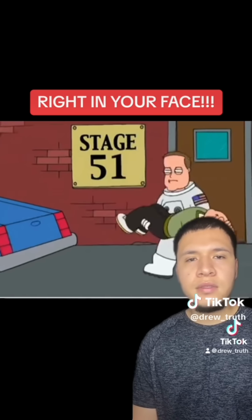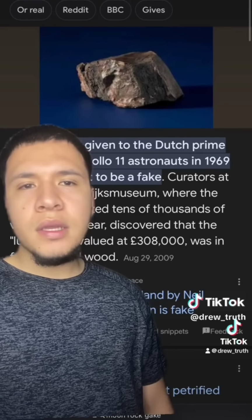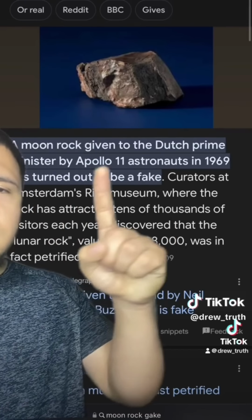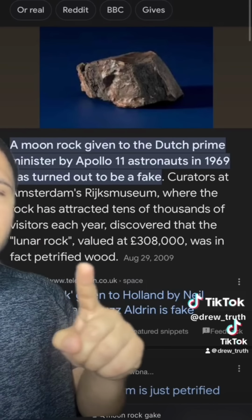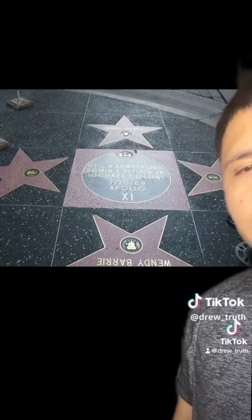Right in y'all's face. But the more you look into this moon landing, it just keeps getting worse and worse. Like, remember the moon rock they gave the Dutch Prime Minister in 1969? Well, it turned out to be fake. Petrified wood. Ever wonder why all the astronauts have their name on the Hollywood Walk of Fame? I think we know why.